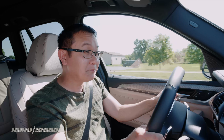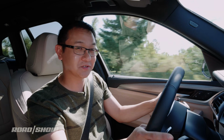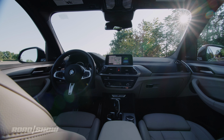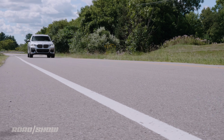The 2019 BMW X3 M40i starts at $54,650. However, with a healthy list of optional safety and creature comfort equipment installed, this one here rings in at a little over $68,500.